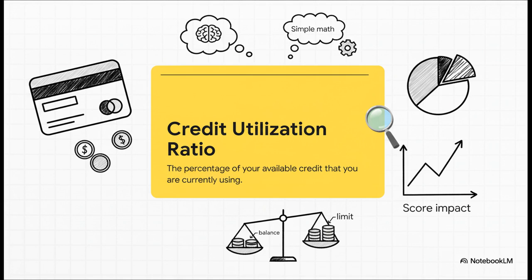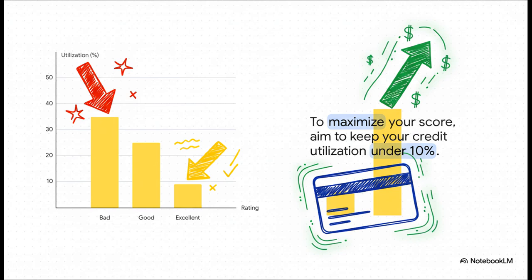But it has a huge, huge impact. And this is where it gets really important. Think of these like levels in a video game. If your utilization is over 30%, you're in the red zone. That's actively hurting your score. Getting it under 30% is good. That's the safe zone. But the real cheat code, the thing that gets you a huge score jump fast, it's getting under 10%. That excellent level tells lenders you are in total control.